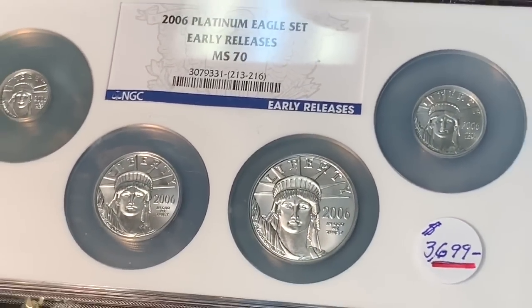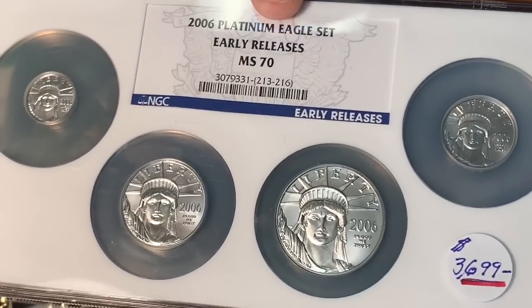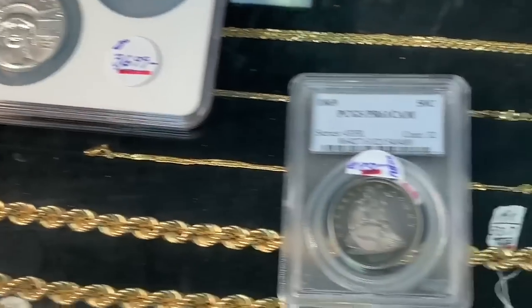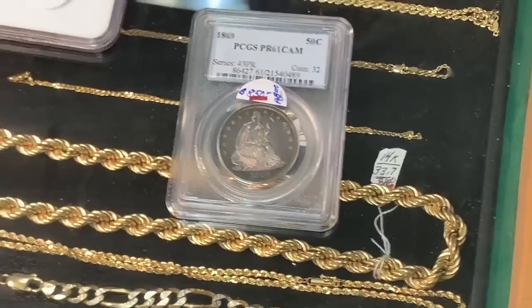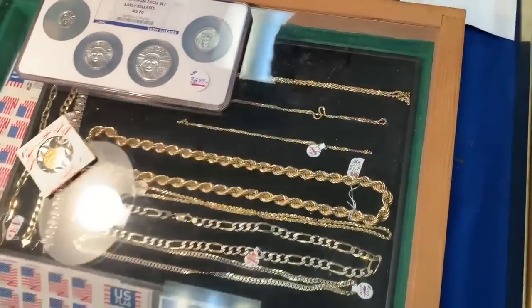All platinum. Nice. That's pricey, huh? It's a premium set. It's a 70. It's beautiful. This coin alone is $1,200. That's just a gray sheet price. That is beautiful. Now, Coin Guy, did you get the new Eagle that came out a couple days ago?